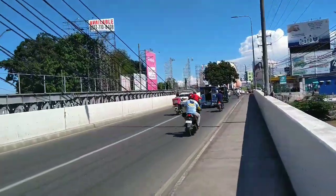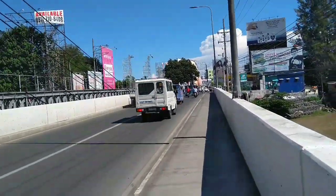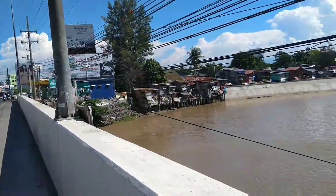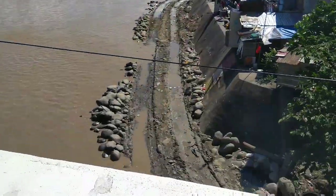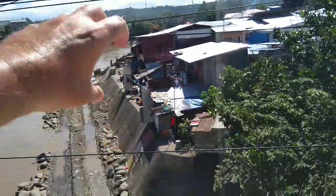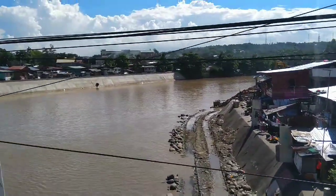Traffic is nutty today on this bridge. It's 2 o'clock and everybody's going crazy. They're still building on this part of the bridge the sea defences. So as you can see, this sea defence goes around the corner. This is a lot deeper than what we've seen so far today. This is about 15 foot, it's about 6 meters.